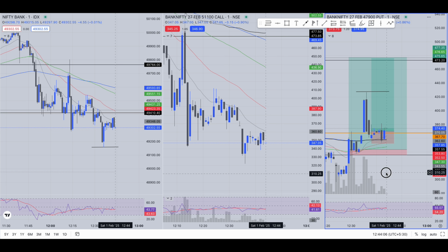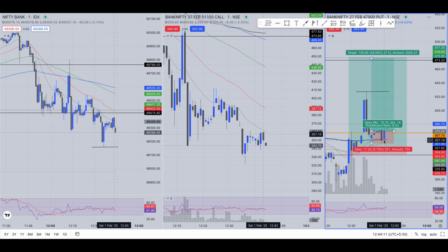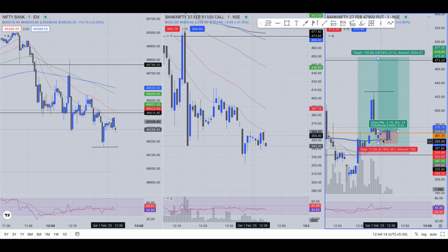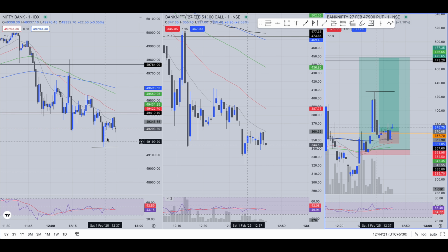And if you look at the premium charts, you can see clearly the price took support from here to this VWAP level and continued further upward momentum. So you can enter even now a long position, guys, expecting the market to go further upwards on the put side, and on the spot side there might be a high chance the market would go bearish.